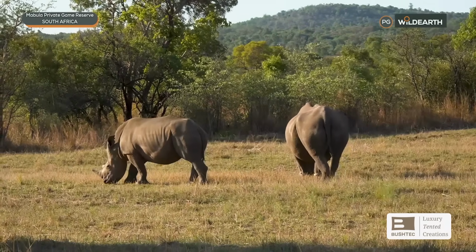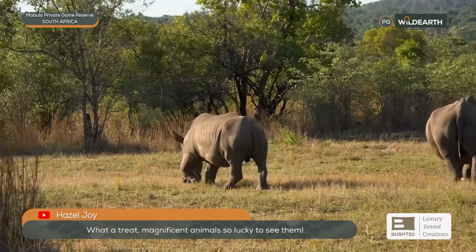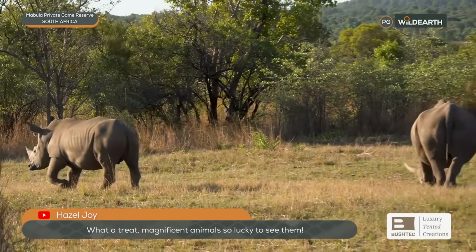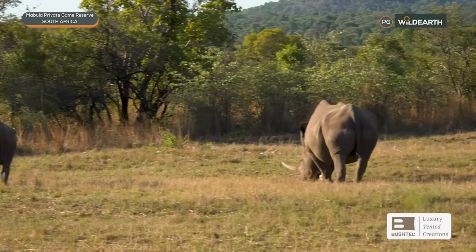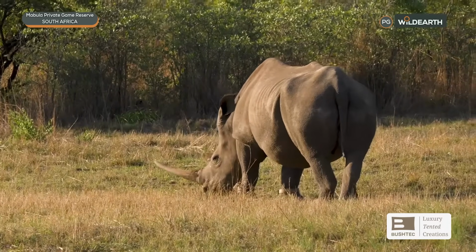So lucky, Hazel, and so lucky to get this close to them as well. They just very slowly made their way from quite far in the clearing towards us. So we really are lucky to have a close view of these magnificent beasts.